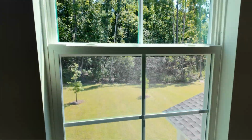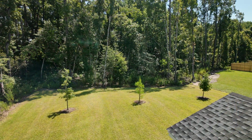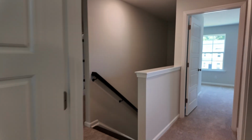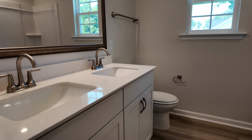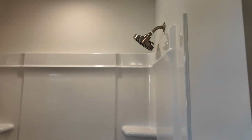I think this is about the same dimensions, just flipped, where your closet's right there. So you can both get a shot out to the back. Let's see what's going on. What party's going on out there? And then we're gonna go over here to linen closet, and then the bathroom, dual vanity, quartz countertops, shower tub combo right there.